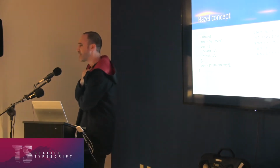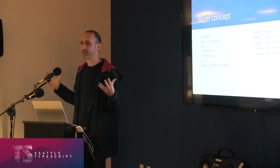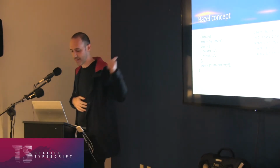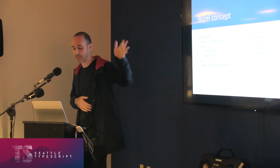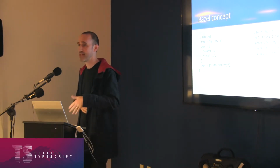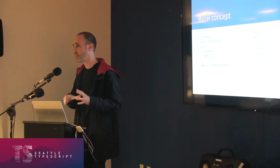The key inside of Blaze, and you'll see this also in the other build systems, is that you break your larger program into a collection of libraries. So here I have some Bazel code on the left, which is a TS library that declares a thing called my library that has some source code in it. And it depends on yet more code. And then you can build this library, and it builds just this code in isolation.